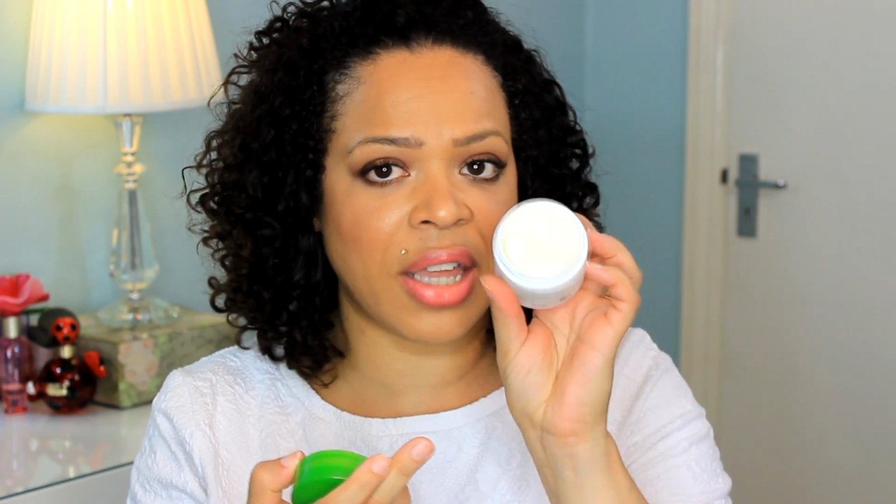Now, I've been looking for a night cream for a really long time, but I get so overwhelmed with all the claims and the brands and the prices. So I decided to go for this one. I heard really good things about it. I read reviews. It comes in this little cute pot here. And by swatching it, it is a thick formula, but I feel like a little goes a long way. So I'm excited to try it and see if it does anything for my skin.